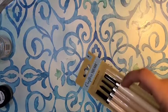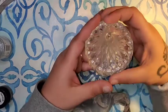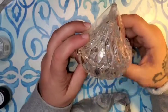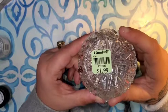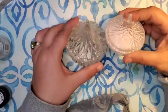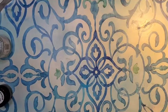So there's that. The other item I was talking to you about that I got at Goodwill that I was super excited about was this. Look at that. This is the same exact dapping dish that Kirstie Meekins uses. Now I'm sure she didn't get hers at the Goodwill, but I paid $1.99 for it. Now I have seen this one. I bought one similar to it, the closest one I could find, which was this one, and I got this on Amazon, I believe. Maybe eBay. Amazon or eBay.